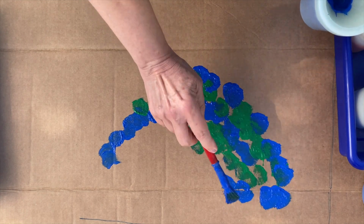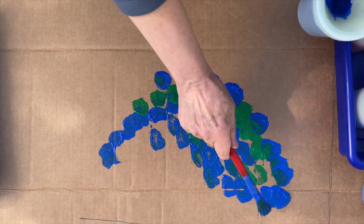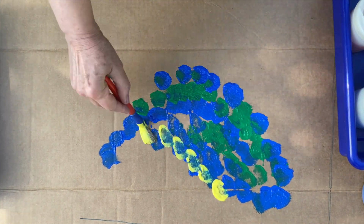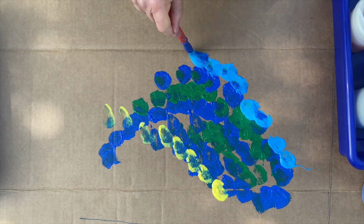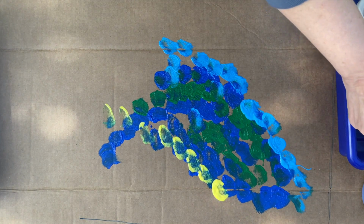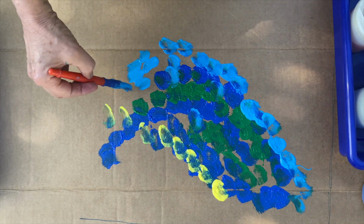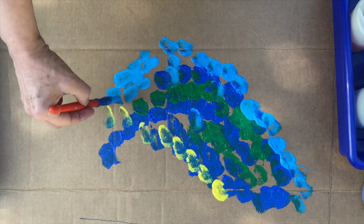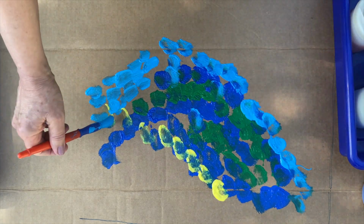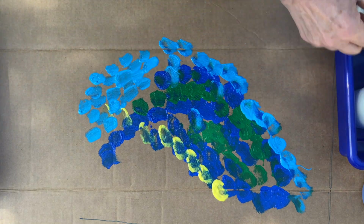Just want to see what happens when I just slap my brush down. See what kind of textures I can get. I'm just going to try some short little strokes. Trying to see if I can get that Van Gogh thing going here. I know he was using much thicker paint.